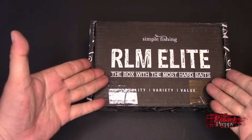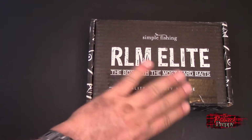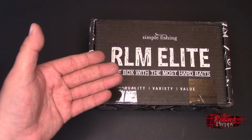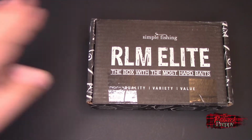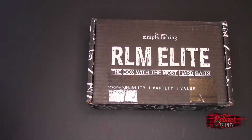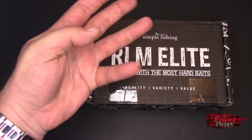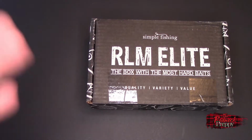We got ourselves a box, and according to the official rules of the internet, if there's a box on video, it must be opened on video. This month we got the Simple Fishing RLM Elite subscription tackle box, this being the bass edition. They produce four: bass, walleye, pike, and multi-species. Bi-monthly box.